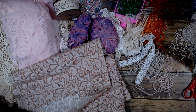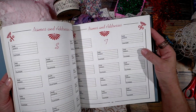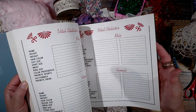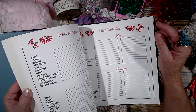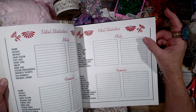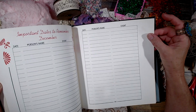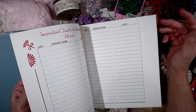Right, my next thing are a few books. The Family Book of Gifts and Invitations, and this is just names and addresses, and then you've got vital statistics like name, height, weight, hair color, suit size, shirt size, waist, ring size, color preference, favorite sports and hobbies, and favorite drink. Vital statistics. And then you've got important dates to remember. And I thought these would make fun pages in the junk journal. That's why I picked it up.